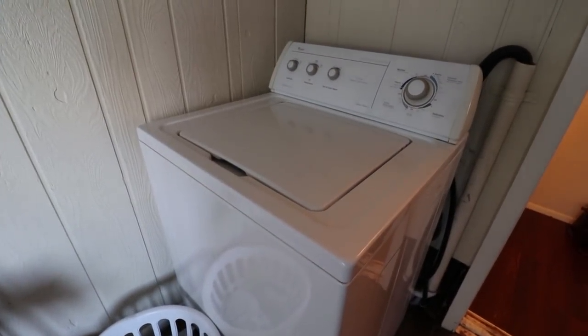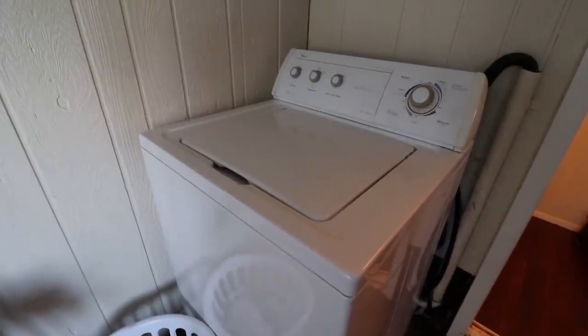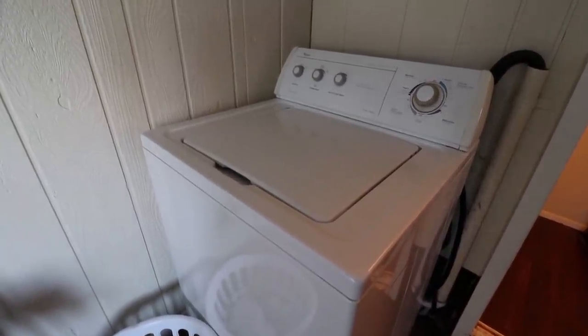I've got the last of my laundry in the washing machine right now, and this afternoon I'll head back to the work camper.